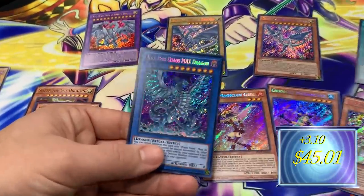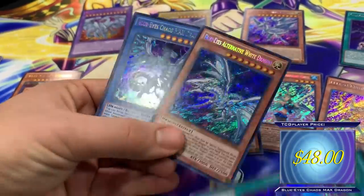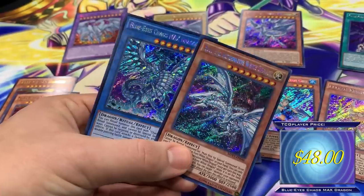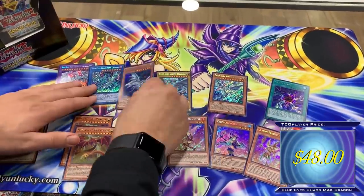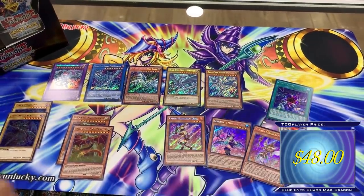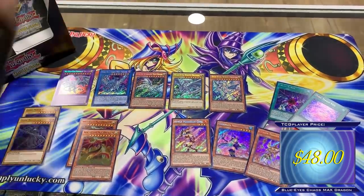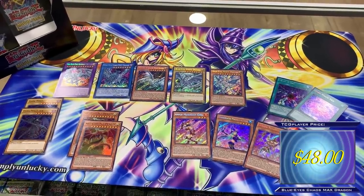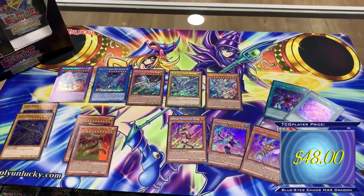Oh, and Blue Eyes Chaos Max in the same pack. I just want to look at this pack. Dark Magic Veil is pretty good too. But man, look at the Blue Eyes. Man, so many eyes of blue going on right there. Wow. So we got Chaos Max, a Neo, and a Secret Rare. All right, you guys, can we get three Blue Eyes? That is the question. We got one, Blue Eyes Alternatives. Gosh, these things are so valuable, you guys. This is insane. Insanity.